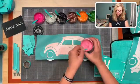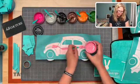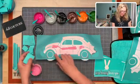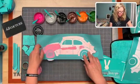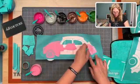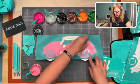So you do your base color first. You want this to be the consistency of sour cream or yogurt. I think that's probably more than enough. I'm going to do the inside of the wheel well, or I'm sorry, the design part, this little circle part, with this color also. And then we will do the plaid with raspberry sorbet. So you're just spreading it with your squeegee. This is rubbery, so it bends, and you are just going to spread that.